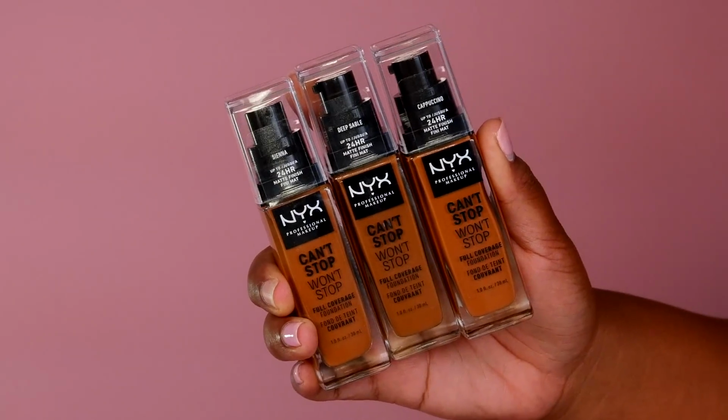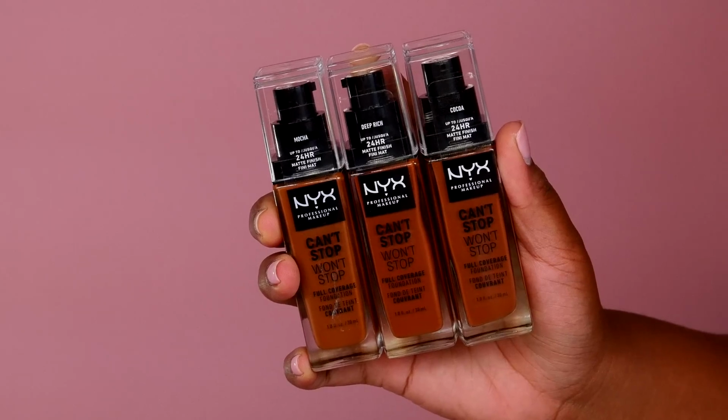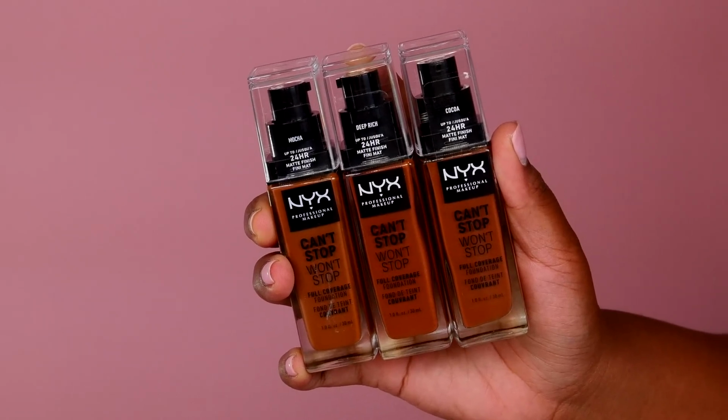And you guys, I'm so freaking excited for this foundation review. I'm going to be reviewing the NYX Can't Stop, Won't Stop foundation. Now, if you haven't heard about this foundation before, it is a new NYX foundation. It's supposed to be matte. It's supposed to offer coverage that stays true to color for 24 hours.